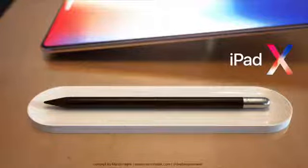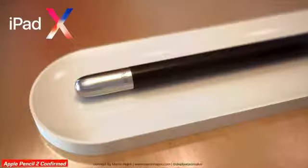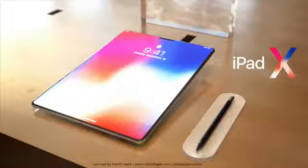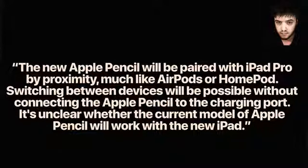Developer Rambo shared some news regarding an Apple Pencil 2. So Apple is updating this thing sooner than later to go alongside this new iPad, and it's going to have a new pairing process. It'll have the W2 chip inside likely, so much like AirPods, you open them up, place them right next to the iPhone, and they're paired instantly. So the same thing will happen with the iPads.